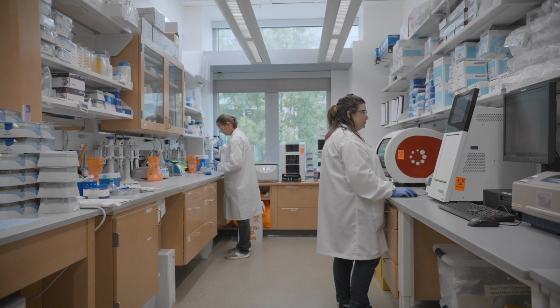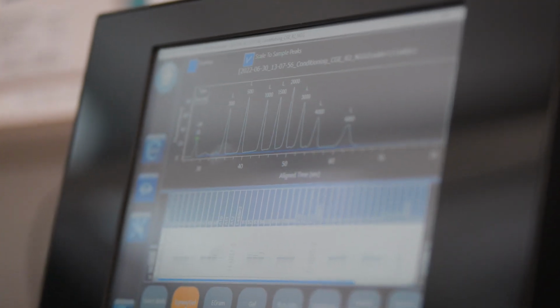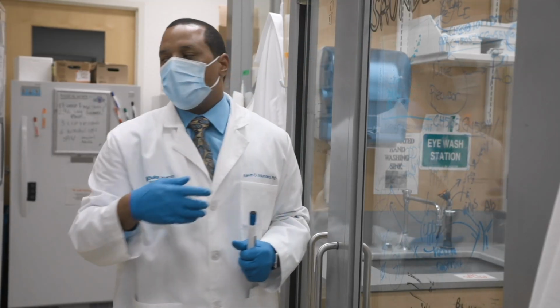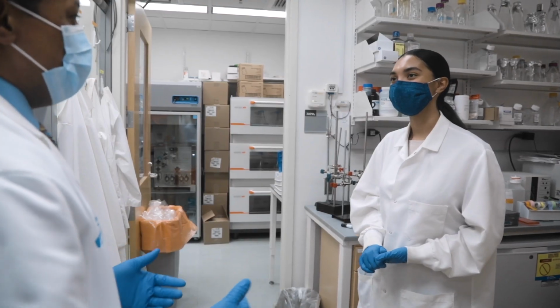Our goal in the analytical team is to develop assays that inform our process development activities and also to develop, qualify, and execute methods that will support lot release and stability testing for our GMP clinical products. We need to have the appropriate analytical toolkit in place so that we can monitor the quality attributes of the vaccine candidate, whether that's a recombinant protein, RNA, or some other modality.